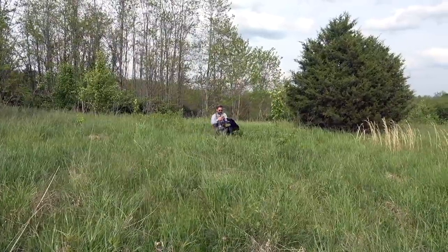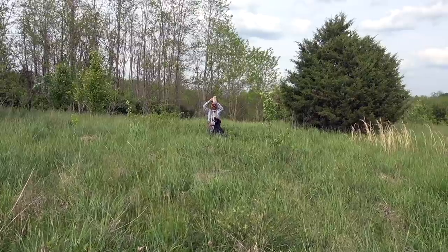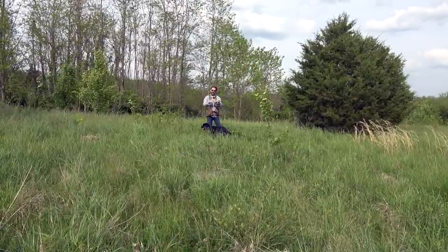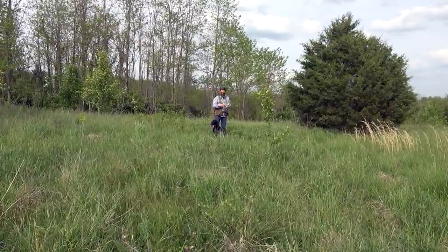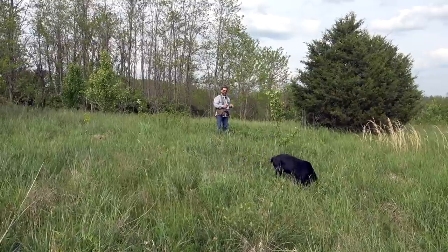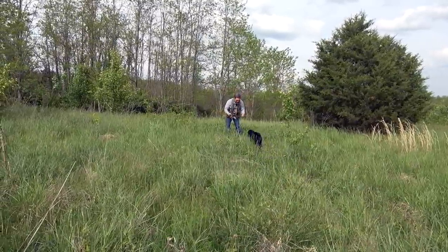Now, also what you'll notice is sometimes when he picks this up, he kind of shakes it a little bit. Sometimes they'll pick it up and shake it. Sometimes they'll stop to gnaw on it or whatever. Just kind of interrupt that and get them back on track. Very nice. So I get him kind of where he's hunting for these things and he's having a good time.